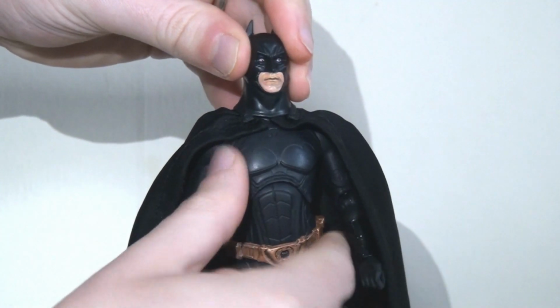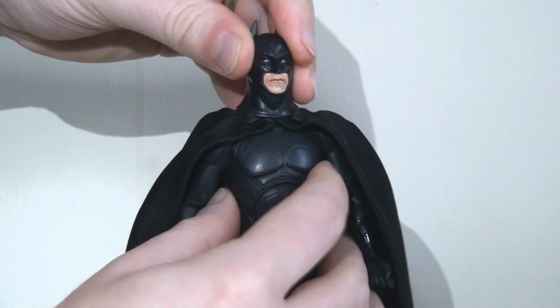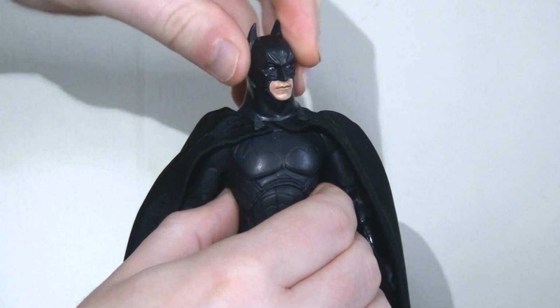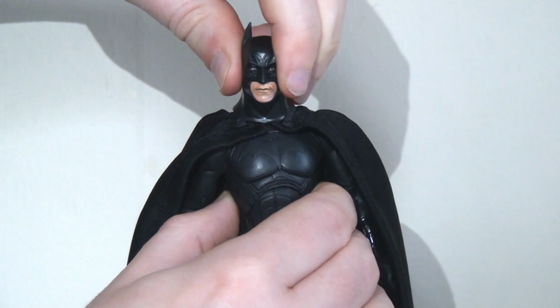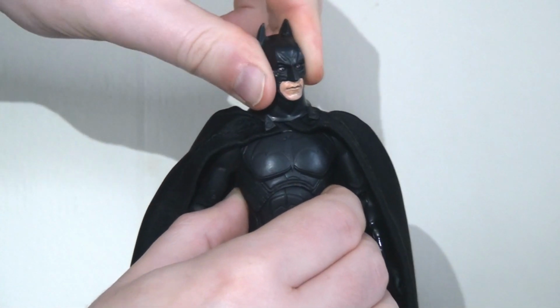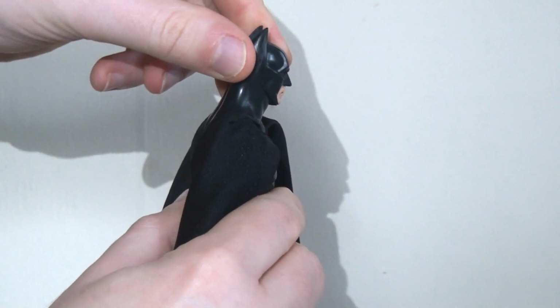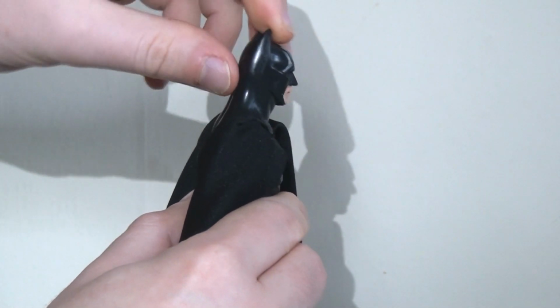So in terms of articulation, he does have a ball joint in the neck, so he can kind of turn his head from side to side and wobble it forwards and backwards a little bit. I'm not too worried about the restrictive nature of this, because in the movie, he can't really move his head. I mean, that's one of the jokes of the series, is that he has real trouble with this particular costume. So that actually works for me, no problem.